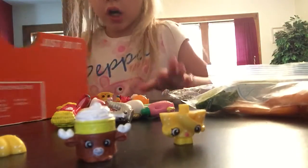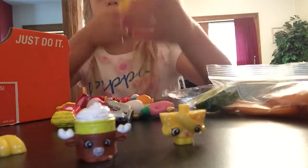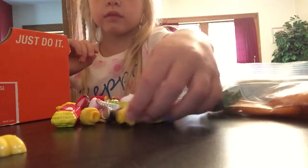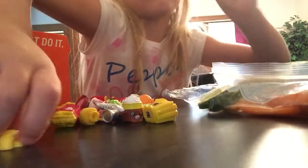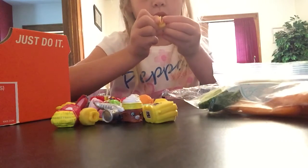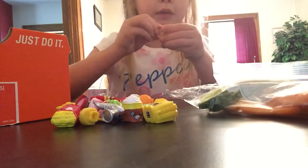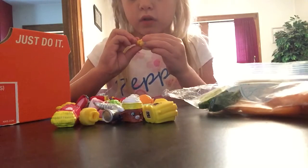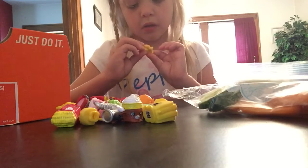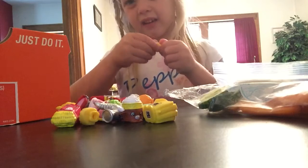We got a lot more Shopkins here. We got Butter Butter. She doesn't come apart, and she's not a Lego. We're gonna put Pretzel back together. The Pretzel one's pretty cute. I love Pretzel ones like that. This one is put on backward. Well, that could be right as well. Oh wait, no, it couldn't. The sides are still sticking.